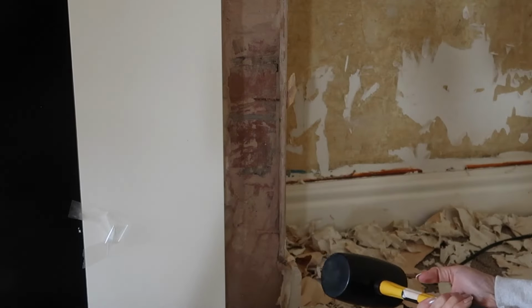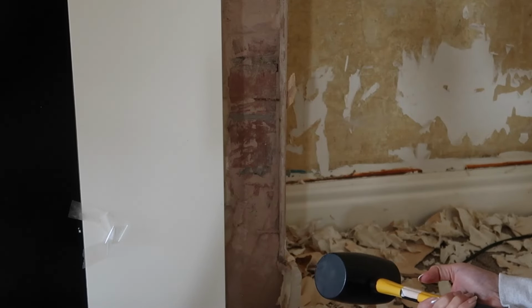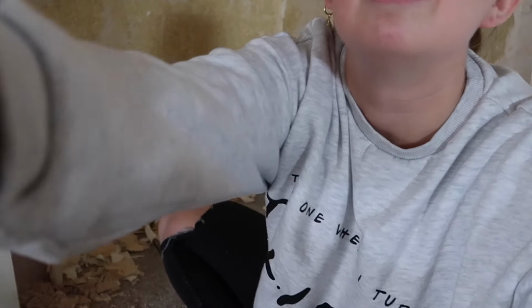I'm trying to do it kind of plaster layer by layer, so I'm not chipping at the brick. The reason why I'm using this, in fact, let me just zoom out. There we go. And I also just wanted to explain, the reason why I'm using a chisel and a mallet is because I don't want to chip the brick. I want the brick to stay as intact as physically possible.